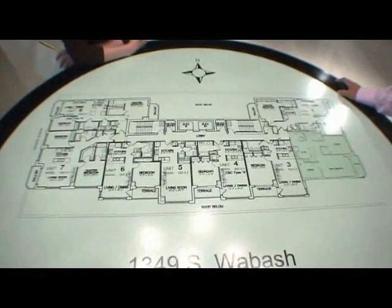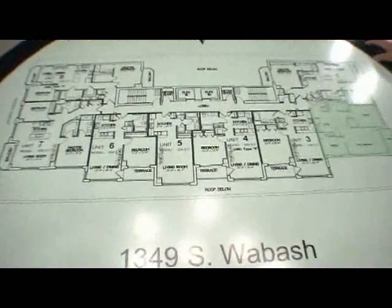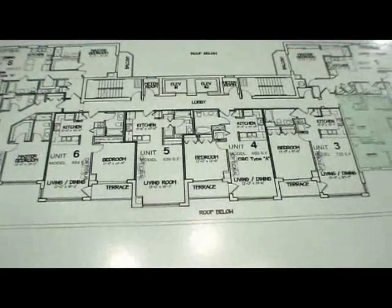What was on this site before you acquired it? Right now, this is a one-story building. It was a global communication company.